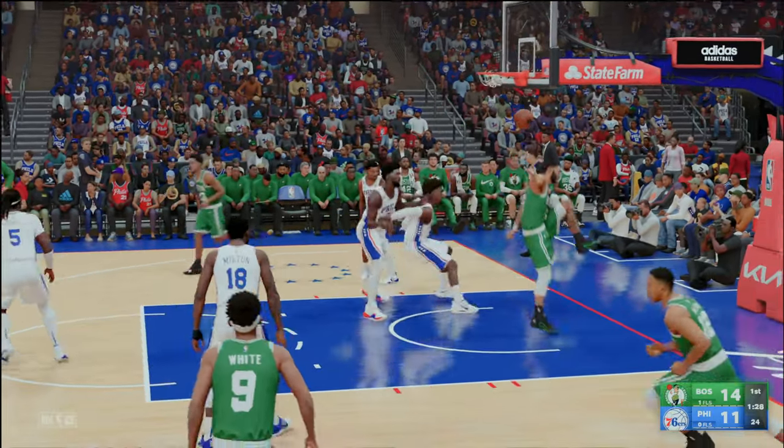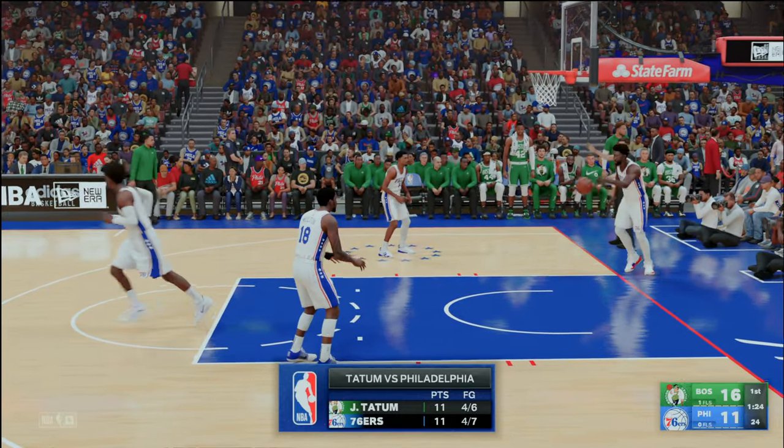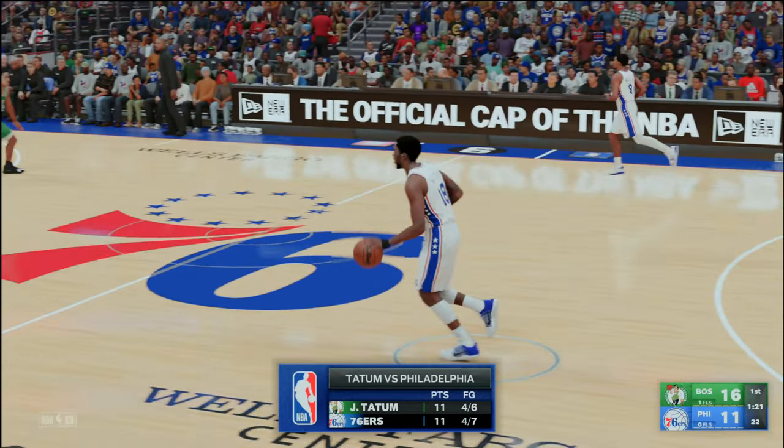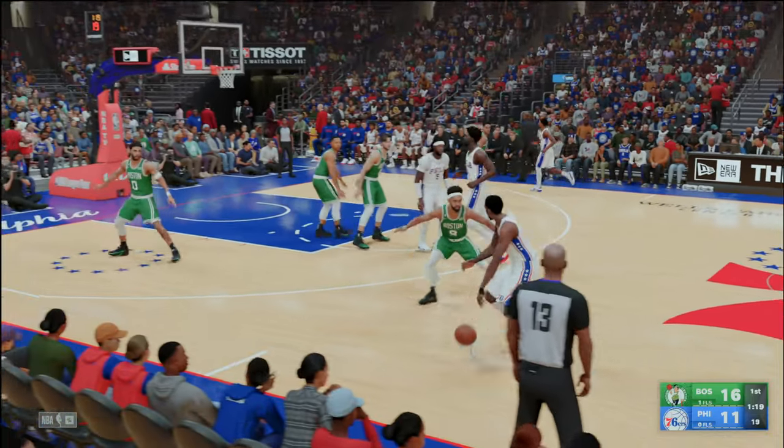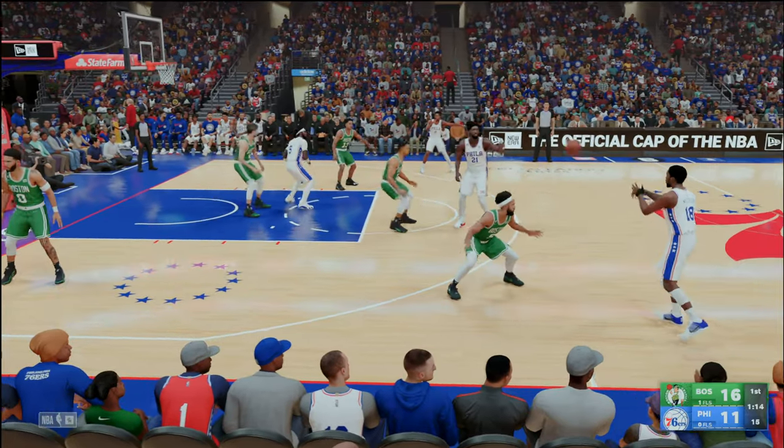Here's Tatum, and slam dunk by Tatum. Look at Tatum get up. I love whenever he goes up with that kind of aggression and force. He's not messing around at all, taking names and making statements. Now, here's Milton.